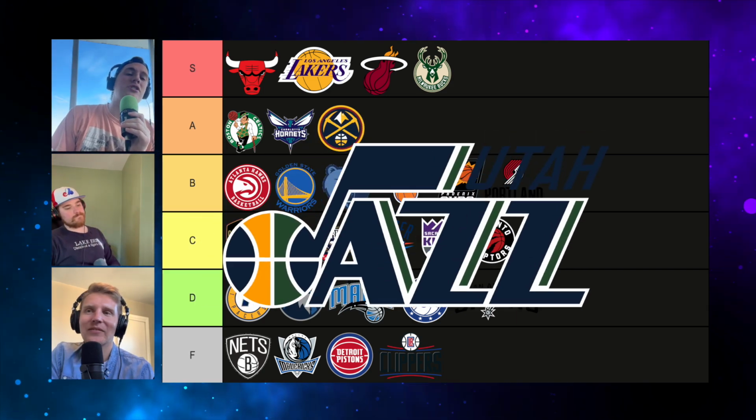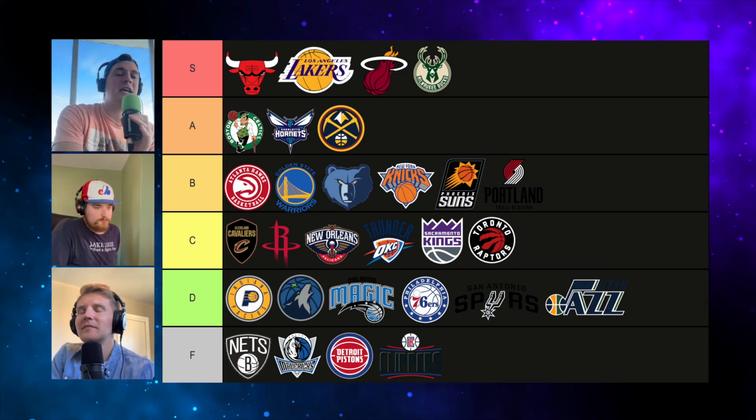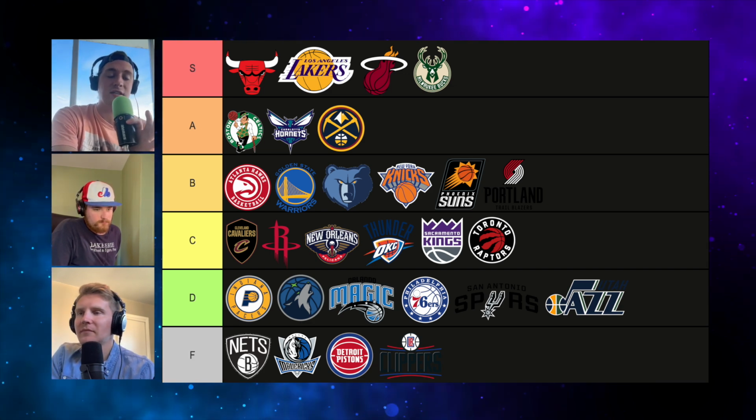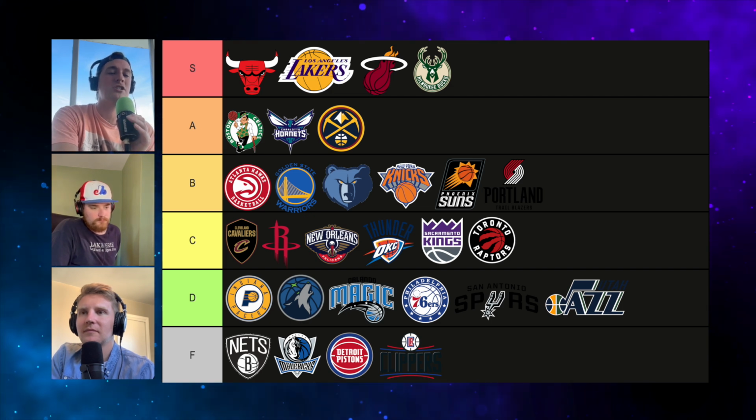Like with the New Orleans Jazz, I really like this logo. They kind of just took out. I just don't understand. Like the Utah Jazz logo before this, I will say, the ode back to New Orleans and Jazz, I appreciate that. The logo before this was just Utah Jazz with a mountain logo behind it. It just made no sense to me.